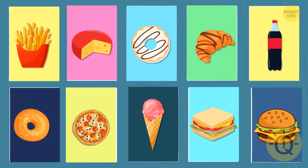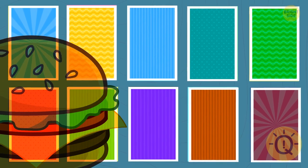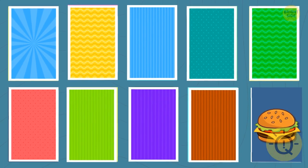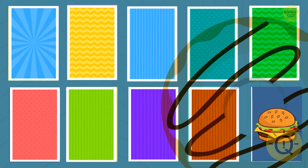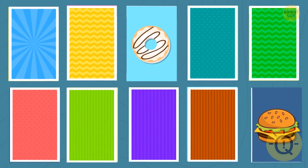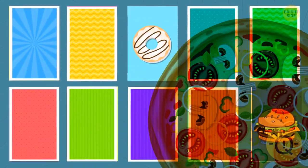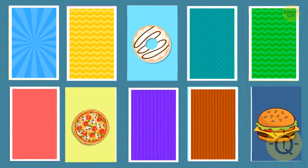Next round. You have just a few seconds to memorize the following images. And now let's hide them and try to figure out where the burger is. It's over there. Can you remember where the donut is? It's hiding under the third card. What about the pizza? It's over there.